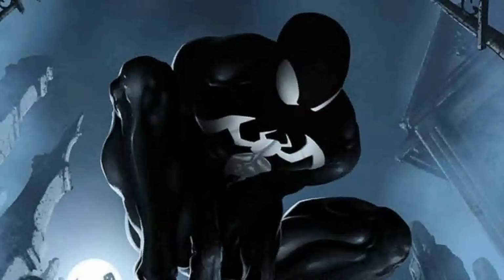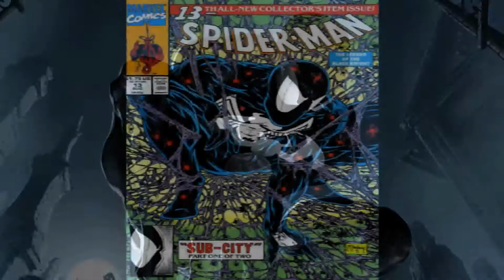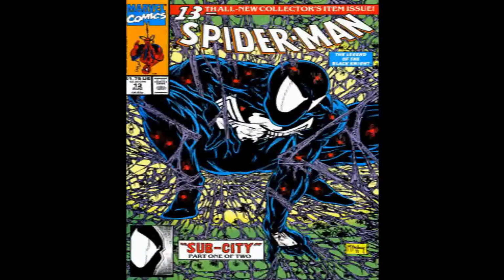Number 3. The Black Suit. This one is an absolute classic. This suit was introduced way back in the 80s during an event called the Secret Wars. Spider-Man found the suit on a moon. It was actually a goopy organic substance that molded itself around his body and can change appearance based on Peter's thoughts. It is similar to the last entry in that way, but there is one twist.